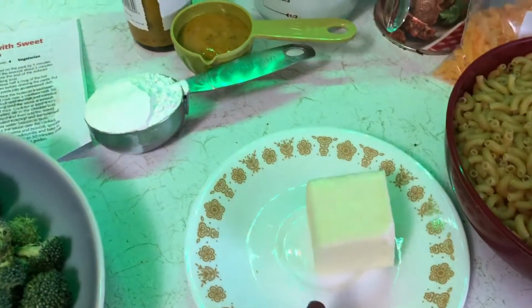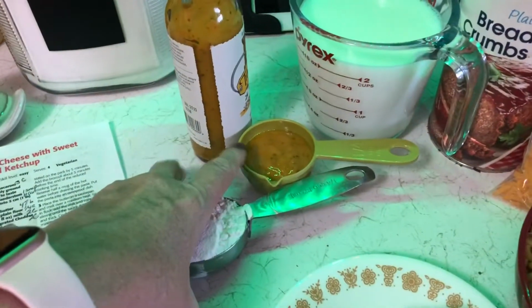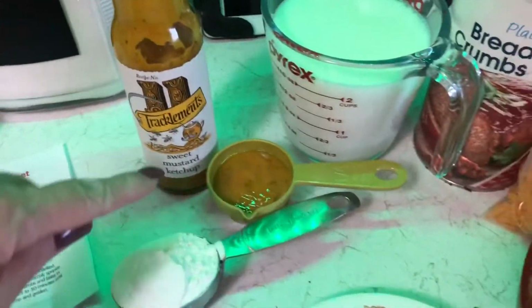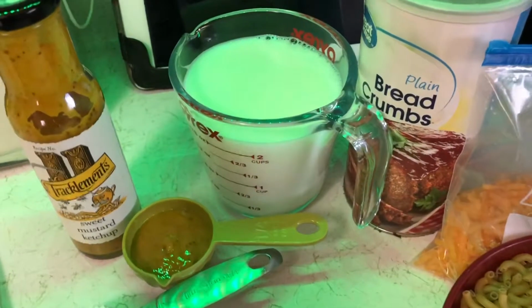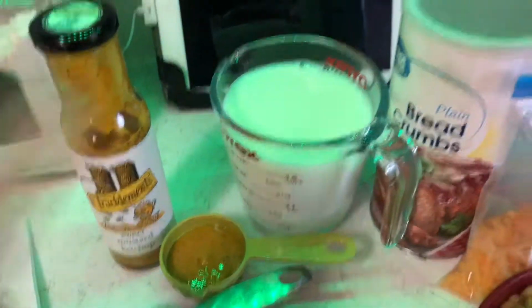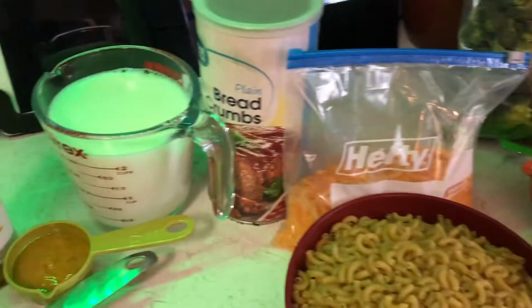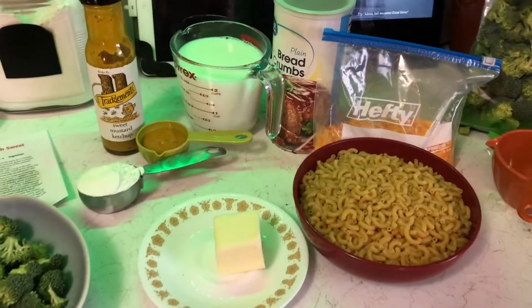Let's see, we're going to use 4 ounces or a quarter of a cup of butter, a quarter of a cup of flour, 3 generous tablespoons of the honey mustard. 4 tablespoons is a quarter of a cup, so I've got just shy of a quarter of a cup here, and I did taste it. It's so different in an amazing way, but damn. We have 2 cups of milk. I'm going to use a little bit of breadcrumbs and 2 cups of cheese. And let's get started because my water is boiling and the menfolk will get hungry. So this is what we're going to start out with.